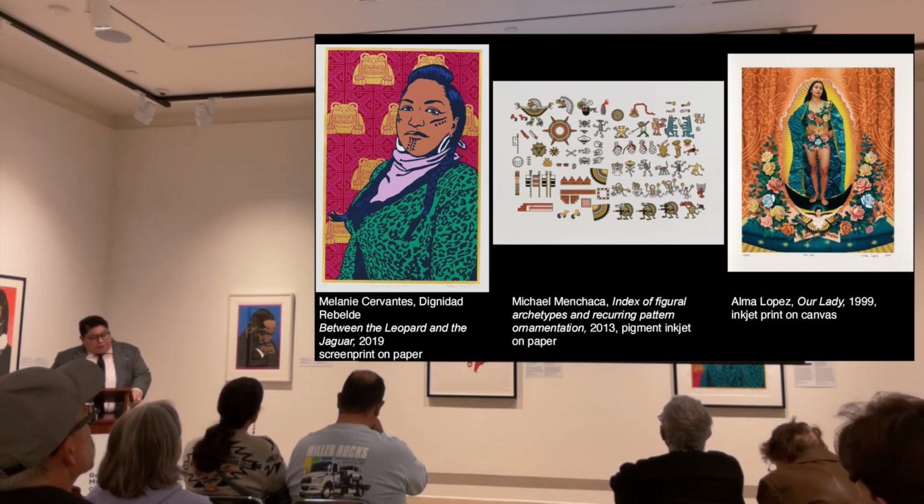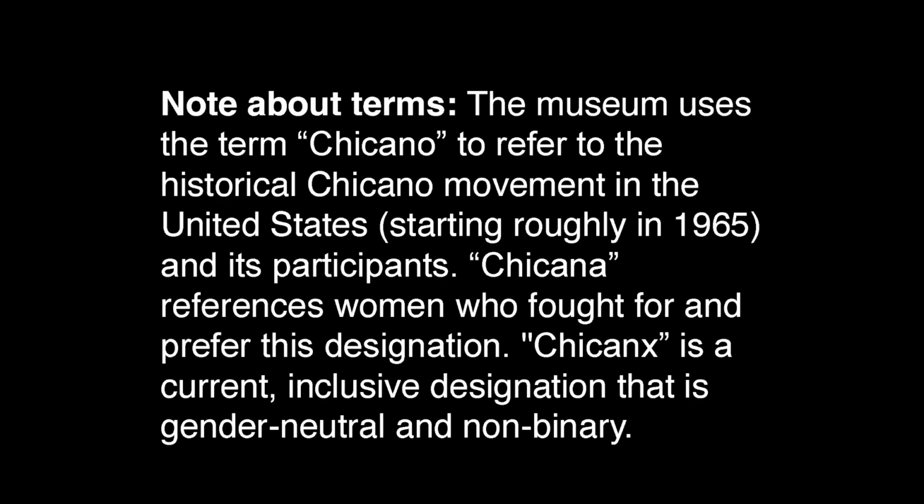The entry read, "Note about terms. The museum uses the term Chicano to refer to the historical Chicano movement in the United States, starting roughly in 1965, and its participants. Chicana references women who fought for and prefer this designation. Chicanx is a current inclusive designation that is gender neutral and non-binary."